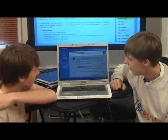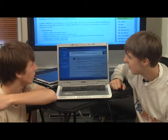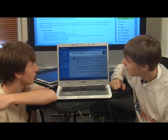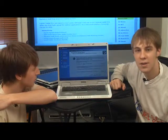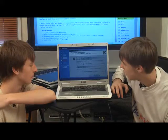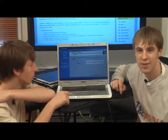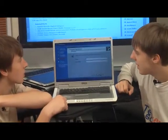The first thing you'll see is regional and language options. You can customize Windows XP for different regions and languages. We're going to be using US English. Right, we're just going to use the standard, so there's nothing to change here. So we can basically go next. But if you have a foreign language keyboard, here's where you tell them about it.